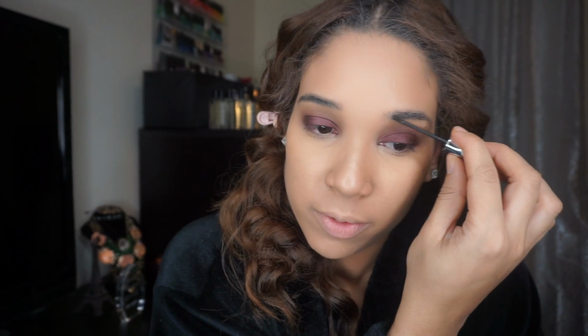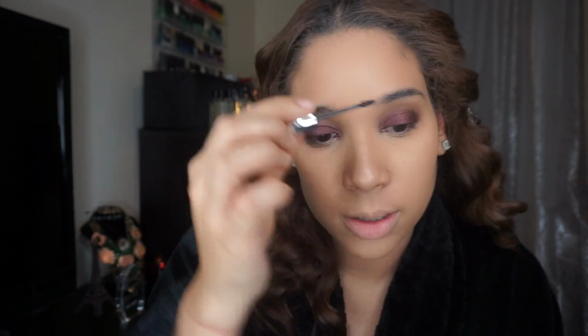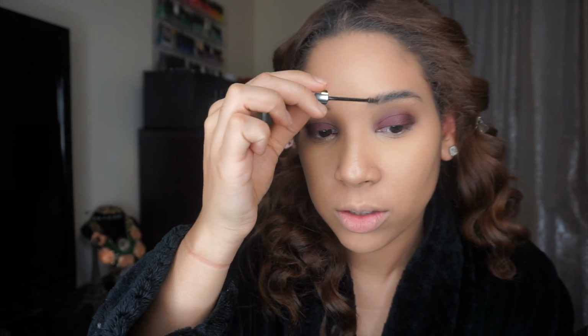And on the days where I have a light makeup look and I don't want to fully fill in my brows, this is what I do to them. I just brush this along them because I feel like it does make them look a little fuller and a little bit more tamed without you actually having to fill them in. Not bad, right? So once I do that, then I go in and I use my Kabrow.